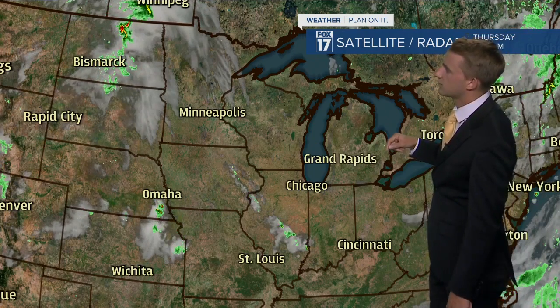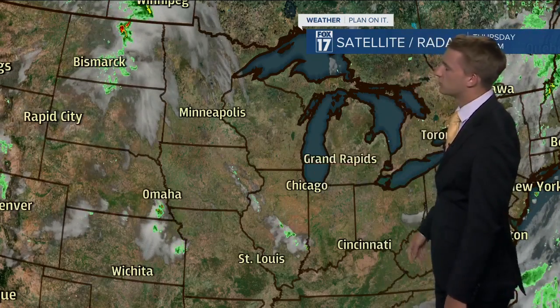A little bit of showers in central Illinois. Otherwise, the next system is well off to our north in Minnesota, Canada, and North Dakota as well. This one will start to move down into our region going into tomorrow, bringing us an afternoon rain chance.